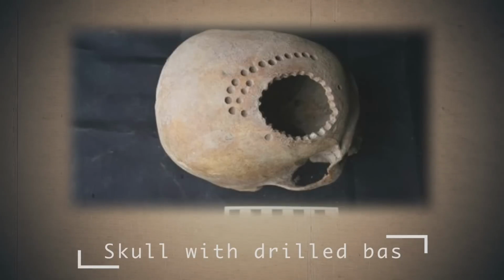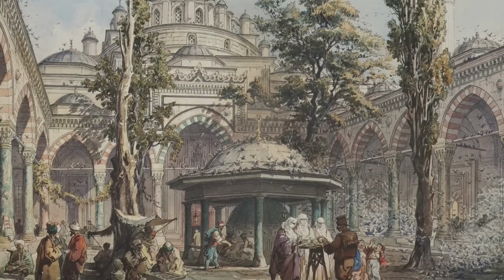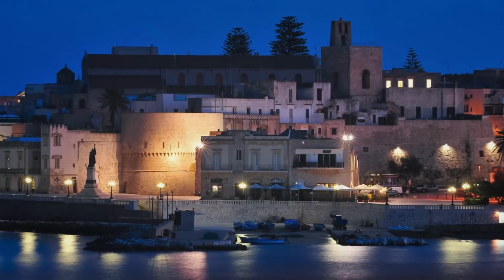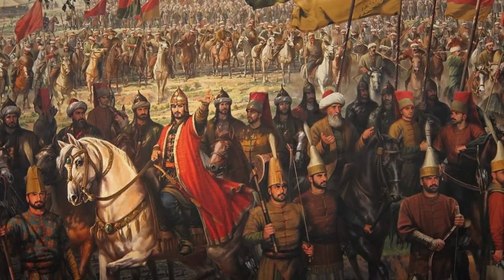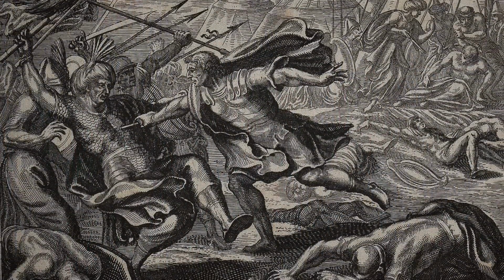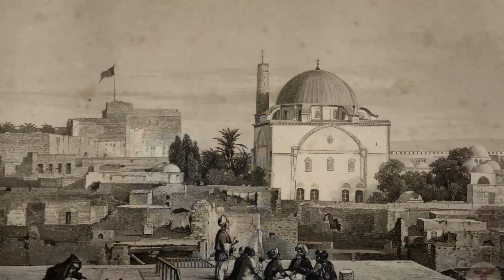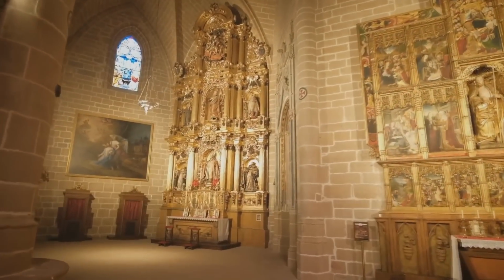Skull with drilled base. The Ottoman Empire, throughout its existence, waged constant wars, capturing more and more new territories. So in 1480, the Italian city of Otranto was captured. The troops of the Ottoman Empire plundered the city, killed the local population, choosing mainly the adult male population. In total, no more than 800 people were left alive in the city, who were offered to convert to Islam in exchange for freedom. But the people refused, and they were executed.